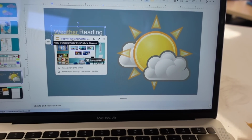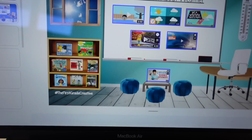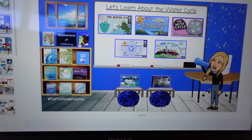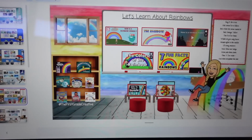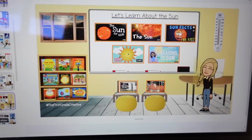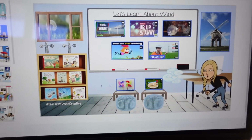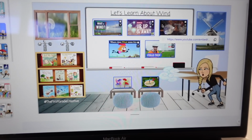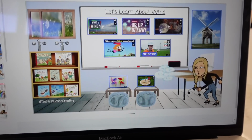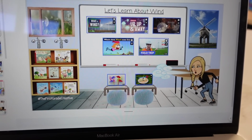I believe one of the kindergarten teachers made this. It's really cool. It's just a Google Doc full of different videos and books all about weather. So there's a bunch of slides over here about rain, the water cycle, rainbows, snow, sun, wind. There's a bunch of them, and on each slide there's links to videos about that topic. So these are all videos about wind. These are all different books, read alouds about wind, stuff like that. So yeah, it's just a fun resource.